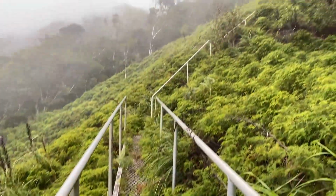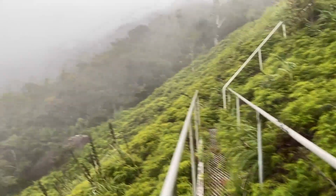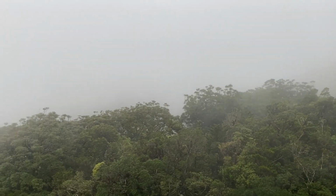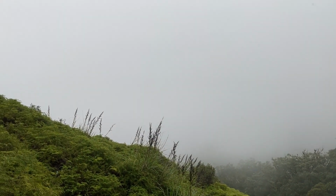We've got the first piece of infrastructure, which is honestly impressive. Like, how did they even get this here? I can only think that they helicoptered it in, because I feel it would be pretty impossible to do it any other way.